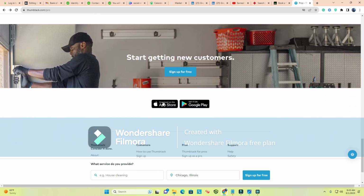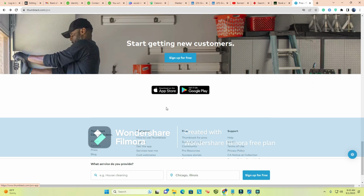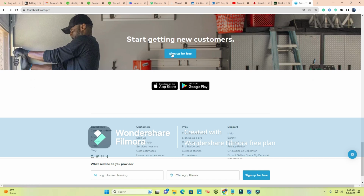Right? Now, it does help to have the app. So just get it on Google Play or the App Store, and you can go ahead and sign up. Make sure you have that app, because you never know, somebody may contact you and you're not readily available because you don't have the app. I would get that. Okay, I would definitely get that. So you can sign up as a pro.